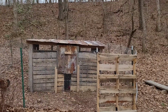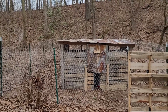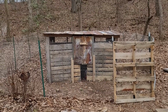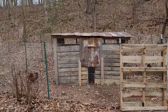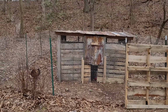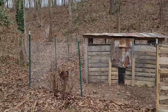So this is our new chicken coop / grow-out pen. We made a pretty decent sized fenced area. It's all chicken wire. We used all materials that we had on the homestead already. We had purchased some used sheets of tin a while ago for super, super cheap. Pallets we already had on hand. So the only thing we had to purchase for this was more chicken wire. We were out of chicken wire. So ultimately it was really, really cheap.